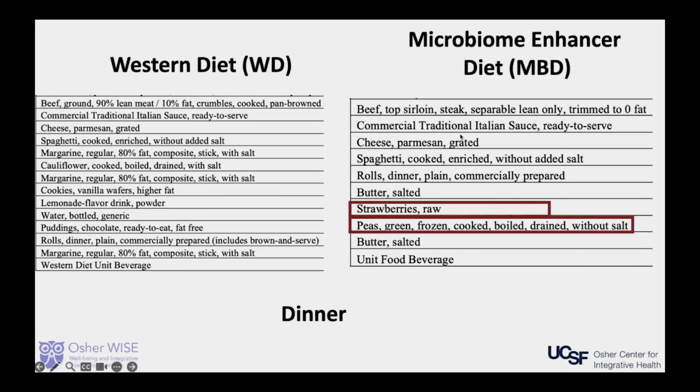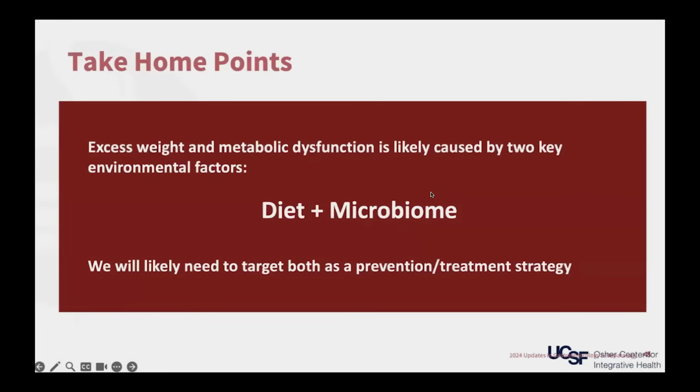And the microbiome enhancer diet still has a little bit of beef in it. Same Italian sauce, cheese, spaghetti, dinner rolls, butter. But again, you're adding in raw strawberries and then peas. These little bits of things that you can add into your diet will really help your microbiome. And again, these dinners don't seem that different. You're just doing small substitutions here, adding in a little bit of raw strawberries and throwing in some peas on top of your pasta. So even these little changes, as you see, can have big effects.